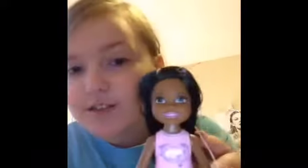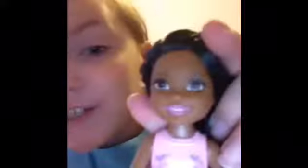So, I took it out of the packaging. So, here are the two Chelsea dolls. So, here's the first one. Really pretty. And apparently, Ella said if you take off the skirt, it looks like a leotard. So, then this is the second Chelsea doll. She has her little hair up, and it's so cute. But what's weird is she's wearing a cat shirt.